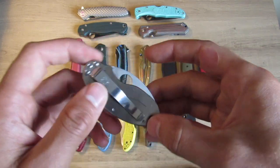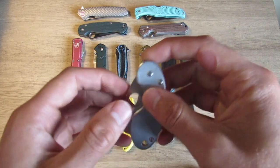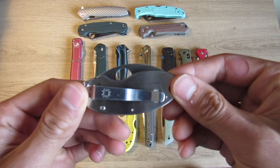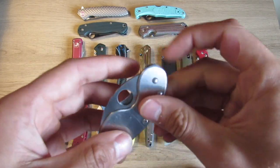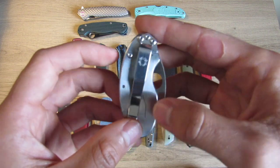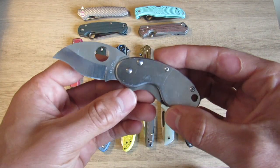This is the knife that I've had the longest. God, I've had this since probably elementary or middle school, and I don't really remember where it came from. I'm guessing my dad or brother or someone gave it to me, but I've had this guy forever. Before I even knew what Spyderco knives were, I had this knife, and a couple years ago I realized that this is actually a pretty decent knife. So that was a cool realization.